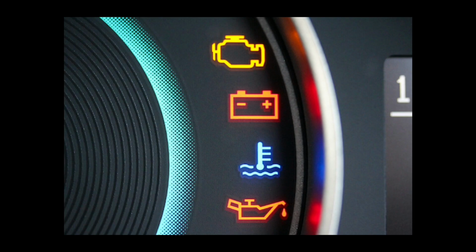For the safety of you and your vehicle, it is imperative you understand what these warning lights mean and what to do when they illuminate in your vehicle. Below are the top 3 dashboard warning signals that you should never ignore.